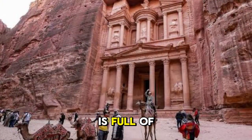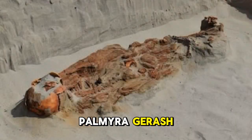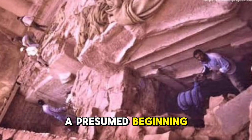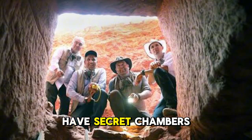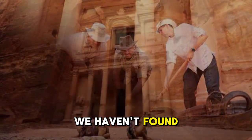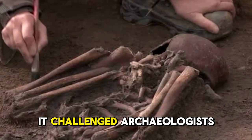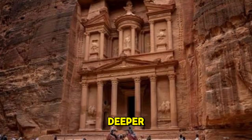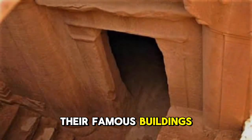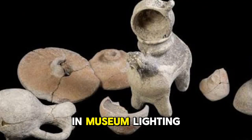The Near East is full of ancient sites. Babylon, Palmyra, Jerash. Each one has an official story. Each one has a presumed beginning. But how many have secret chambers beneath? How many have pre-foundation communities we haven't found? Therefore, this discovery changed the field. It challenged archaeologists everywhere to look deeper, to question assumptions, to scan beneath their famous buildings, to ask who was here first.